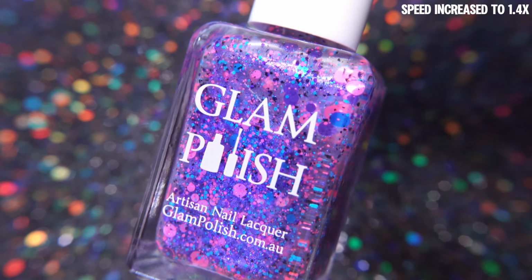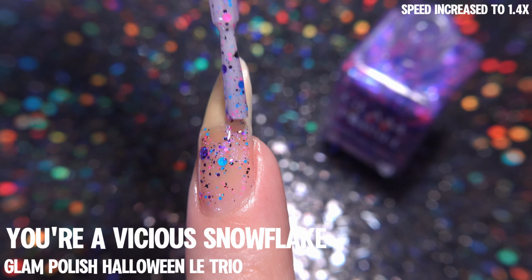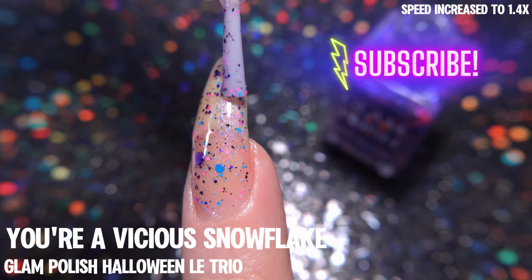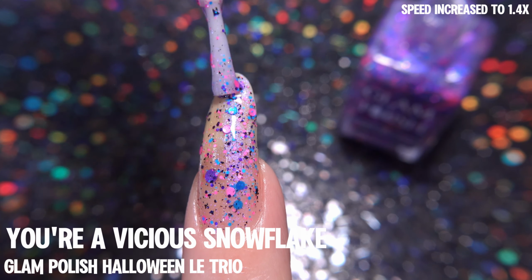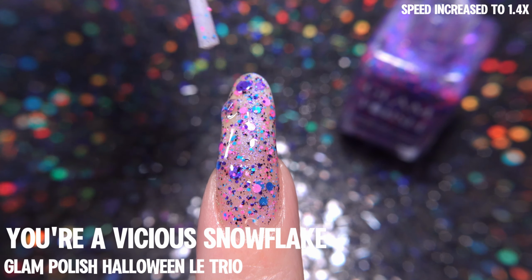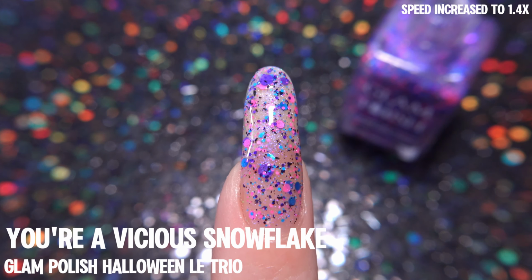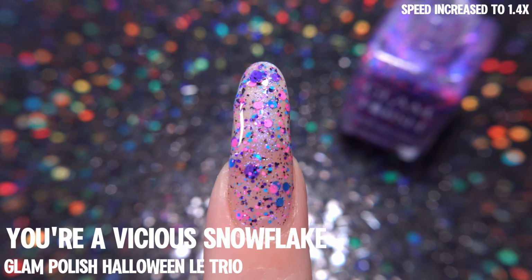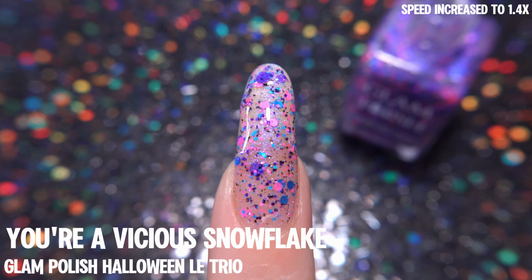You're a Vicious Snowflake. So this is another from Glam Polish's Halloween Horror Shop. This one has a sapphire aurora shimmer, but it's definitely not as strong as the shimmer in Feed Me. This one's quite more delicate. Now, what really gets me excited is the super fun blue, pink, and purple glitter mix that we have going on here. I love that they also went with a mix of matte and metallic finishes, with the tiny purple ones having that metallic sheen. We also get some black flakies, but a very minimal amount. Honestly, you can't really appreciate them too much because the other colors definitely distract you.